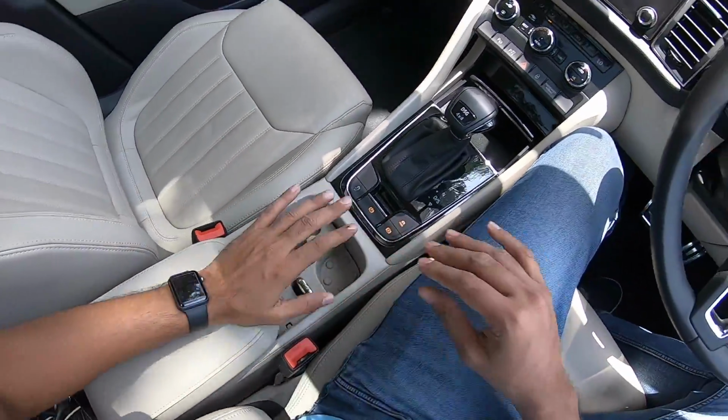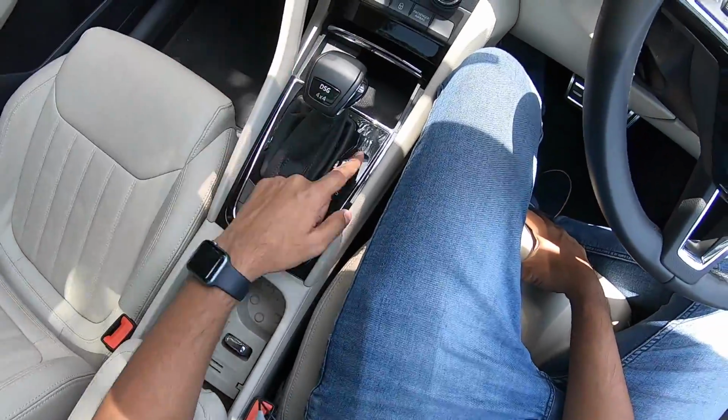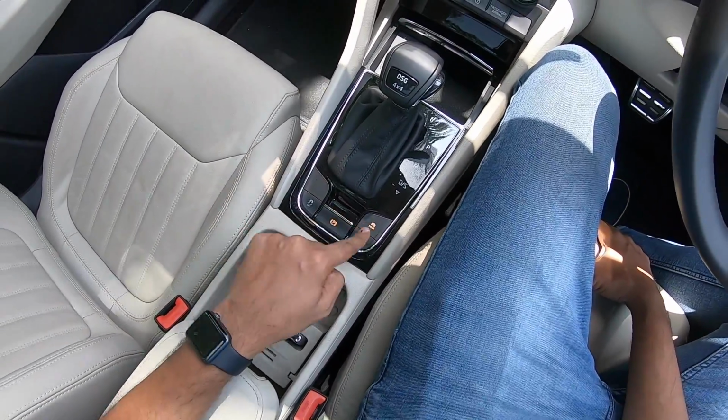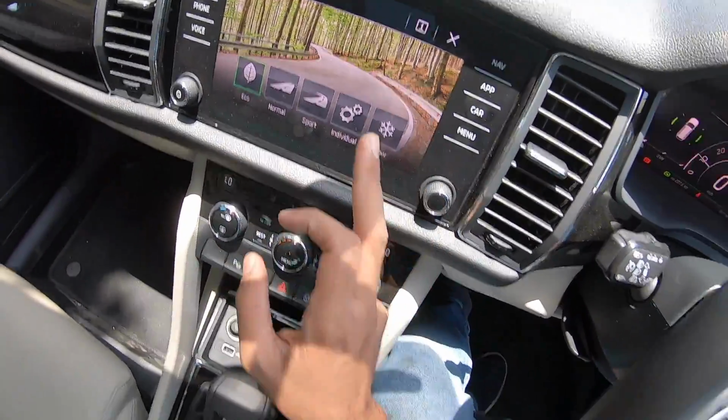This is the front center armrest, and this gear lever is also nicely finished. It says DSG 4x4. Meanwhile, piano black finish here. This is for the traction control system. Meanwhile, this is the electric parking brake. This is the auto hold function, and this is to get into the modes of the vehicle. So there's eco, normal, sport, individual, and snow modes.